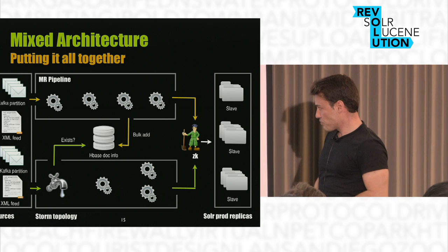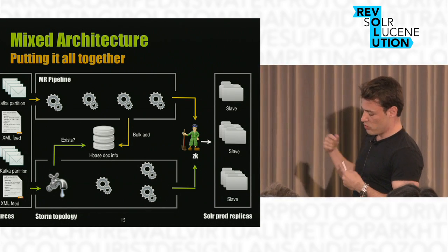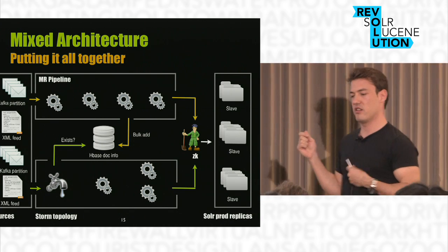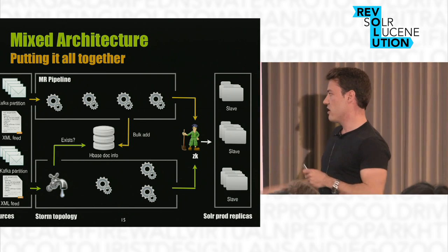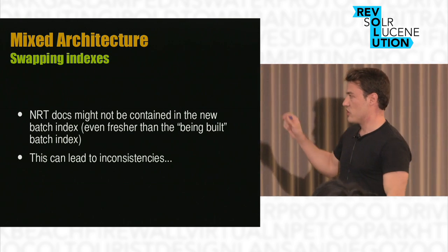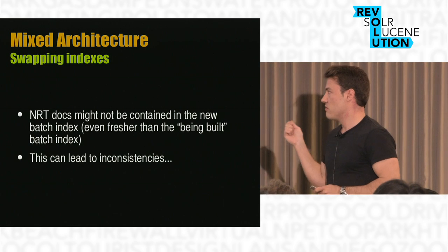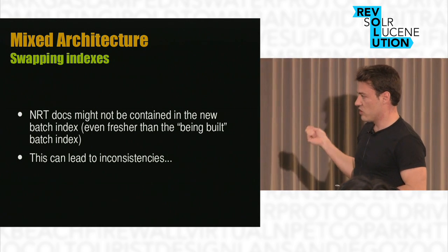Finally, here we can see the last Zookeeper layer. The main reason for this is that when you have to deploy the new index and you have been indexing near real-time documents in the production one, you may have some issues. We have here a locking to control these issues. So the thing is, when swapping indexes, some near real-time documents might not be contained in the new batch index. And this can lead to inconsistency.